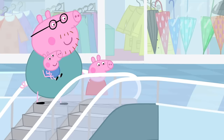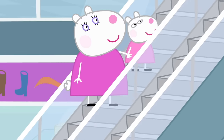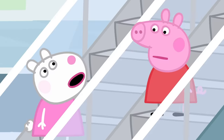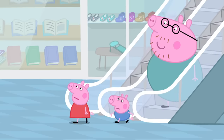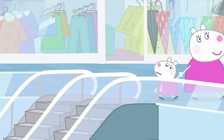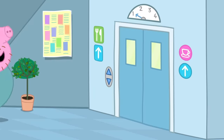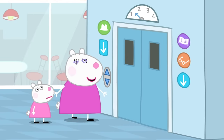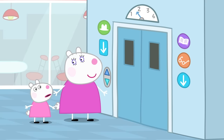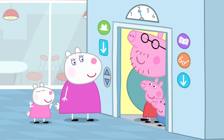Peppa has reached the top. Quick, Daddy! I need to go down to find Susie. We're going the wrong way. Peppa and George are back at the bottom, but Susie is at the top. I think that's enough escalators for now. But I need to see Susie. Then we can use the lift. Ooh. I need to find Peppa. Then let's take the lift. It's not working. Someone else is using it. We just have to wait. But I need to find Peppa!